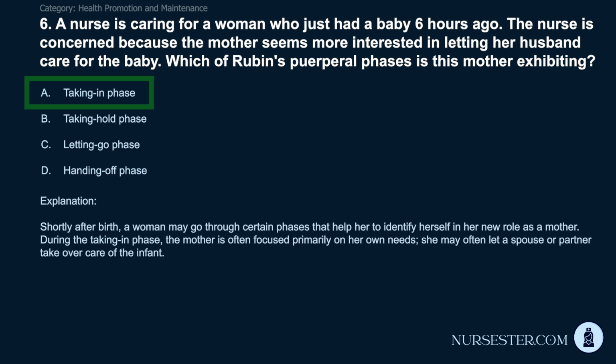Shortly after birth, a woman may go through certain phases that help her to identify herself in her new role as a mother. During the taking-in phase, the mother is often focused primarily on her own needs. She may often let a spouse or partner take over care of the infant.